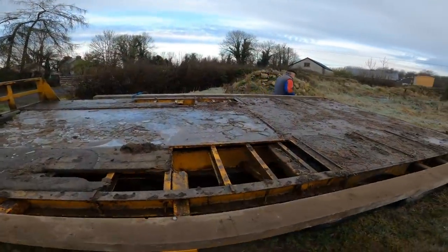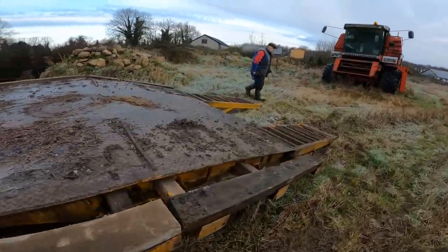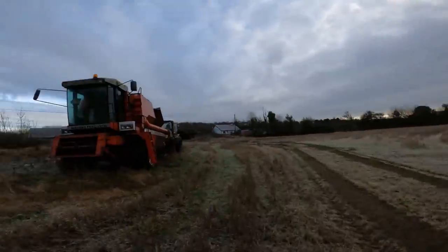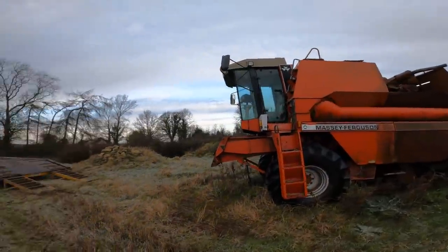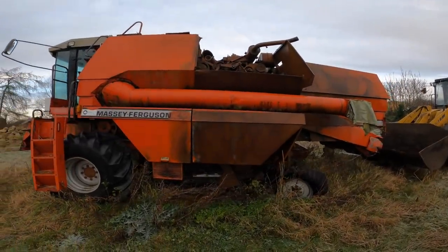So, we're now ready to load. We have our outriggers on, tied down, all ready. Bro's ready to put up the drone. I'm going to put down the camera while we're loading, because this is high octane stuff, you could say. So, no camera, bro, try the drone, and I'll put the camera down somewhere.